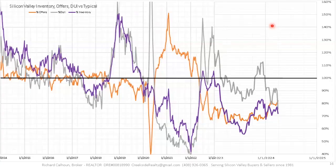Now we're going away from the micro market data, and we're looking at Silicon Valley as a whole. So it's all 20 of those micro market areas in a blender. We're looking at the three components. So you can see inventory drop down fairly significantly this last week. Why is that? It's this weekend.